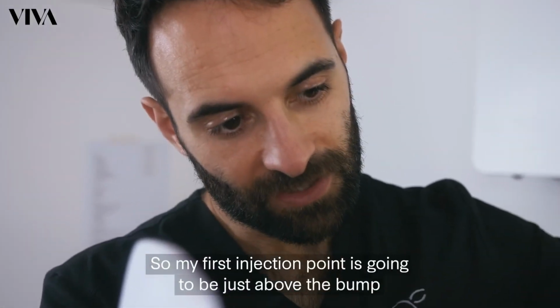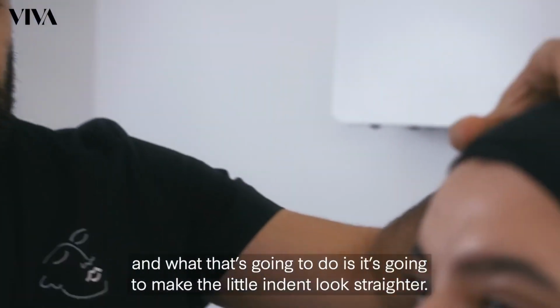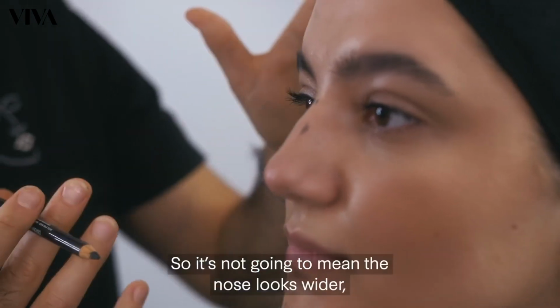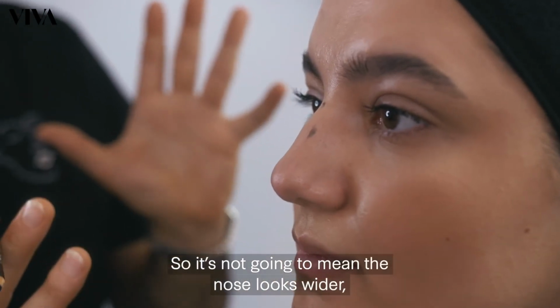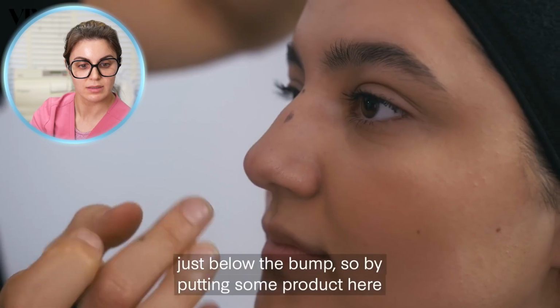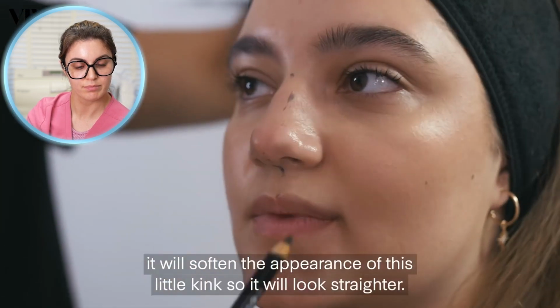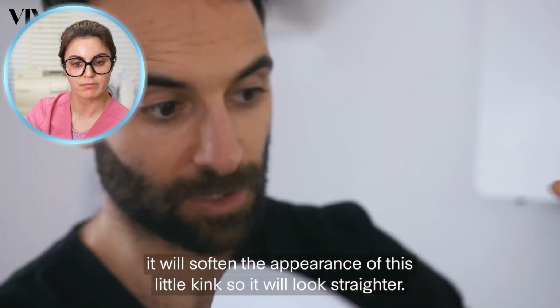I agree with Dr. Rupert's first injection point above the bump of the nose. Her radix point is not too high. You can see it here, so it'll give a really natural result and slope. But the injection point maybe on the side of the nose where she's a little bit more prominent, we can really run into problems there because that's where all the vessels lie. Just keep that in mind. So by putting some product here, it will soften the appearance of this little kink, so it will look straighter.